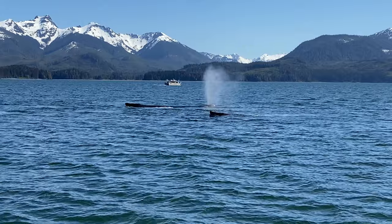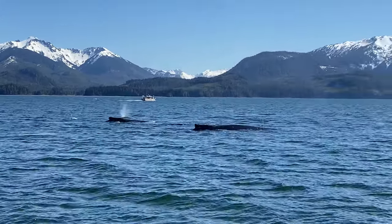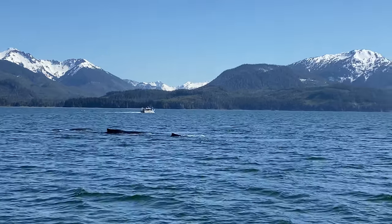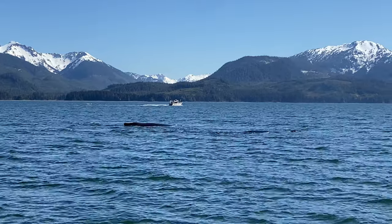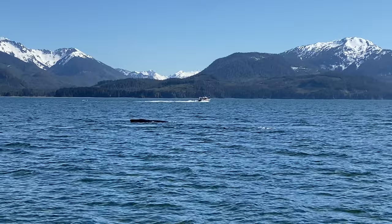Would we do an Alaska cruise again? Absolutely. I would love to do a different itinerary next time that includes the port of Skagway for the White Pass Scenic Railway train, and on a cruise itinerary that visits Glacier Bay National Park, since we didn't get to go to those on this cruise.